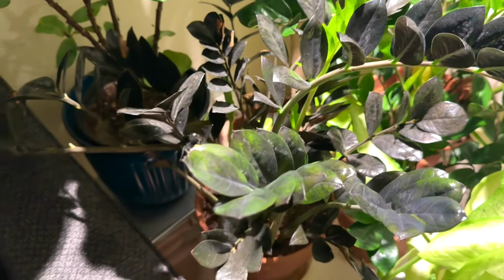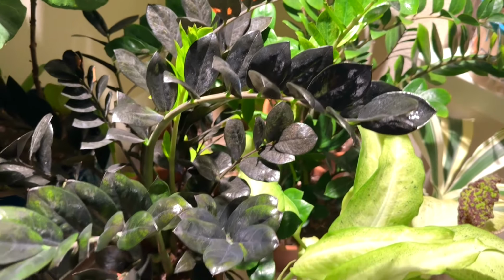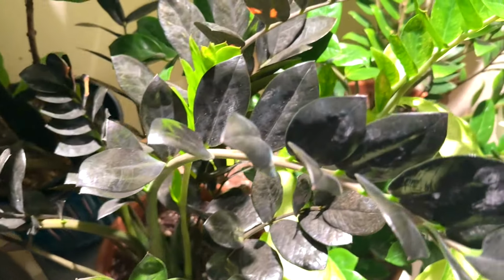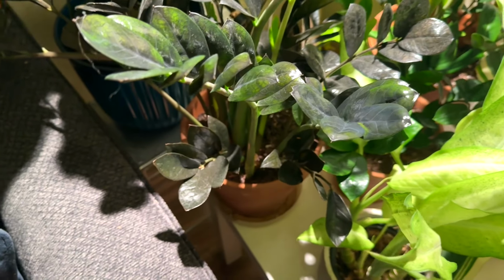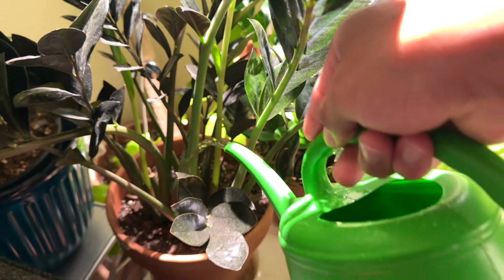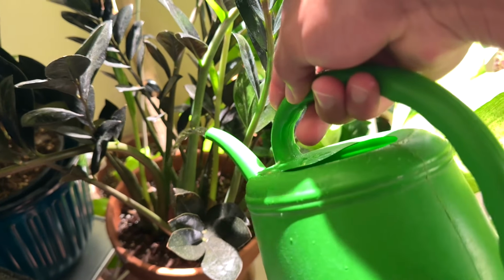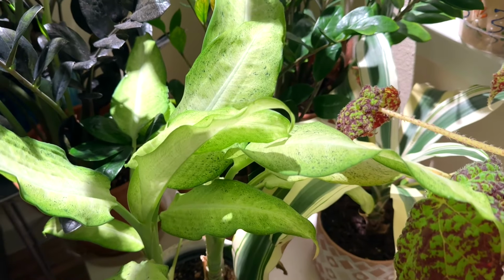This Raven was from a 6-inch planter on a massive terracotta, and it is just putting out leaf after leaf, and I'm just so happy with it. Also, it has a little bit of Valentino, but I'm just gonna go ahead and water him. Oh, there's Valentino. Also, the Diffenbachia camouflage.